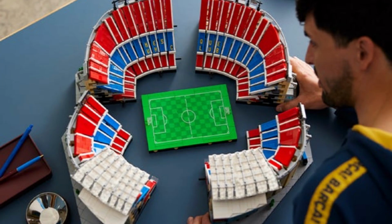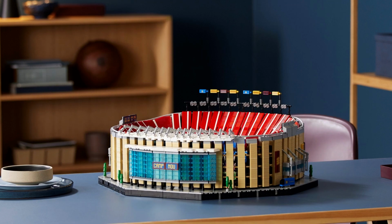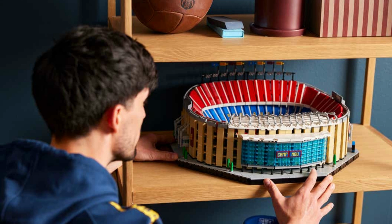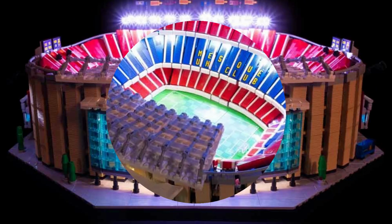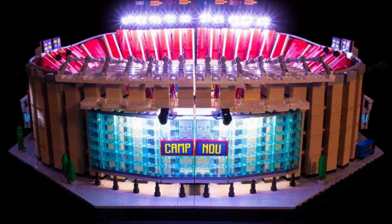I'm not the biggest soccer fan in the world, so I don't know exactly what this stadium looks like and how accurate it is. But based on what I've seen from the LEGO community, it seems like this set is pretty accurate to the structure that it's based on in real life. Now, obviously, this isn't a set I'd go out and buy because I'm not that big of a soccer fan or an FC Barcelona fan as well. But if you do want to purchase it, it is still currently available on the LEGO store.